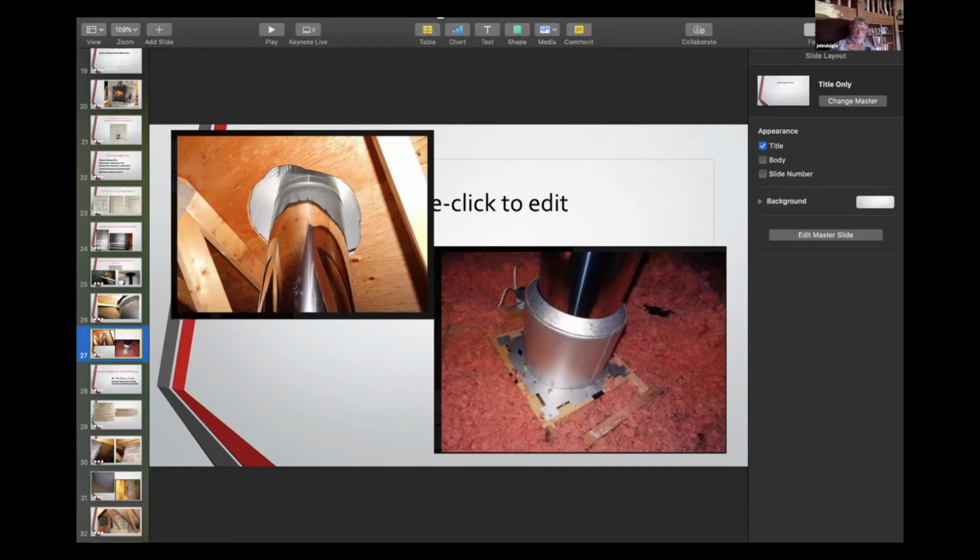And then this deck here is what we call a fire stop. So wherever a chimney transfers from one floor to the other, because you need to have the 2-inch space around it, then you need to have a metal fire stop so that if there's a fire starting on one floor, it can't transfer through to the other floor. And that's what we call a fire stop.